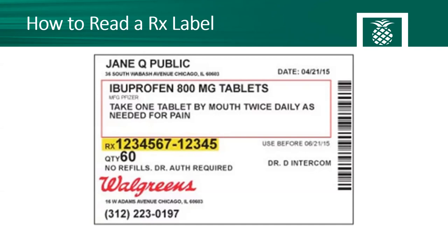If we try to use it after that date, I wouldn't necessarily say that it's toxic, but then the tablets or the medication starts to disintegrate. It starts to lose its potency and the integrity of the medication. So it won't work as well and it won't be as effective.